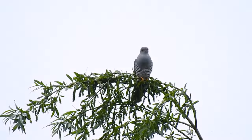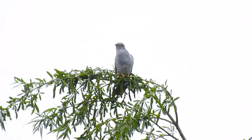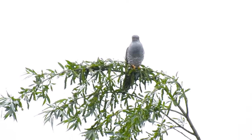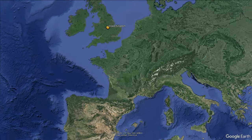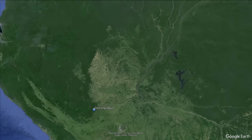Cuckoos migrate at 3 to 5 kilometres above the Earth's surface, and most of the birds that breed in the UK spend their winters around the Congo Basin. They take different routes to get there, avoiding the Sahara Desert, and can travel between 4,000 and 4,700 miles each way.